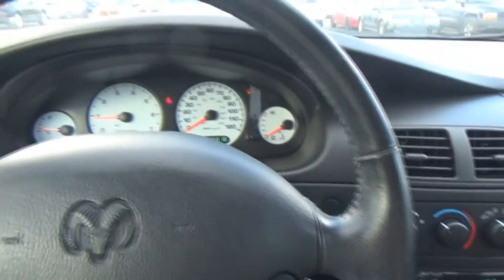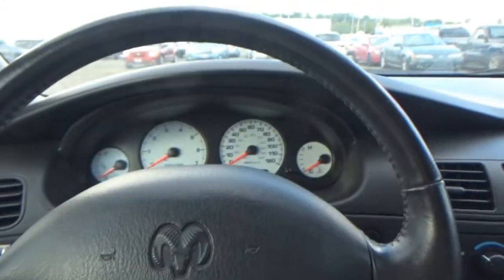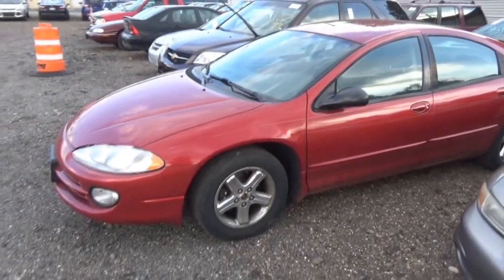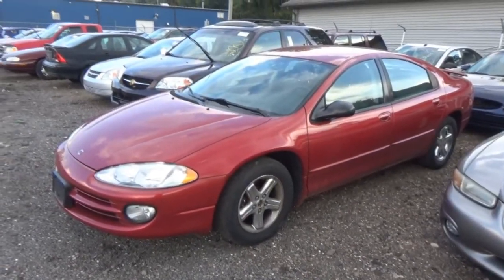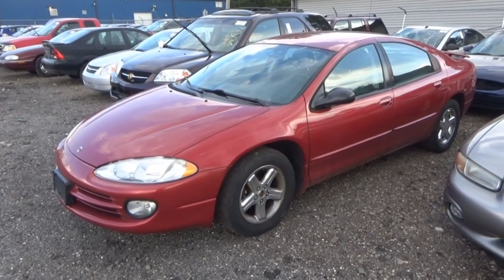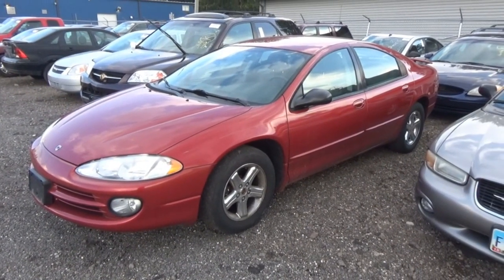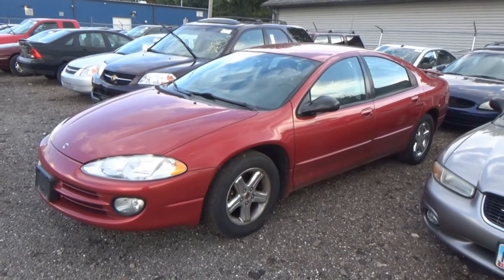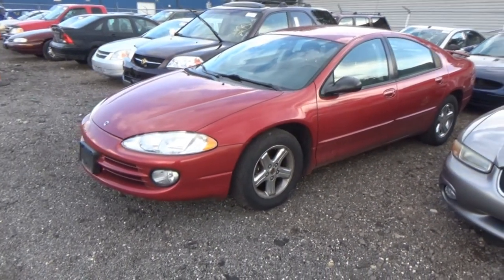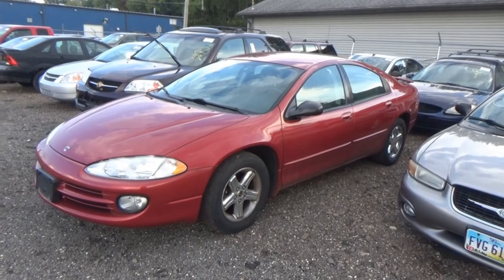Windows are a little slow. That comes with old age, you know. So that pretty much sums it up. The good news is, however, just from the overall state of this car, it's not obviously terrible enough to scrap. So the car is not going to go to scrap. If anything, it might go just to the auction, but I don't know if the dealership's going to invest in all the tires and everything that it needs, but there could be a chance that they're going to sell it. But who knows? I'll probably find out at some point in the future. But this was my sister's 2003 Dodge Intrepid SXT.